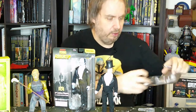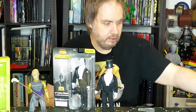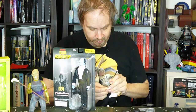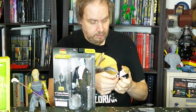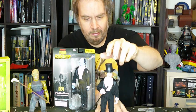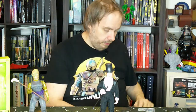I don't know if these are new castings or new head sculpts, or if they simply used the Willy Wonka and made the top hat black instead of purple. Mego is kind of known for reusing things. Not that that's necessarily a bad thing, but there you go. And there is him with his dapper walking stick and top hat, all ready for a night on the town. Now then, we're going to do the same thing with the monster here, played by Peter Boyle.